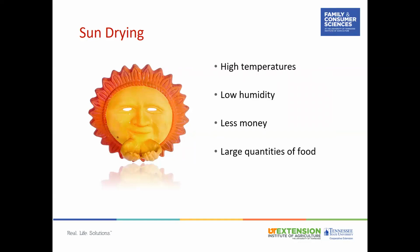And so many of you are probably thinking, we probably don't have that many days in a row here in Tennessee that would fit that requirement. And you would probably be right. Also, sun drying is a good choice when you want to spend less money or when you have large quantities.